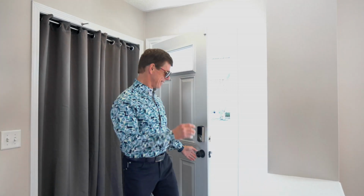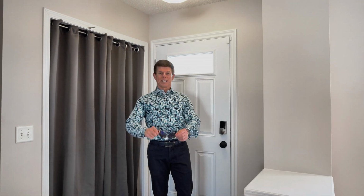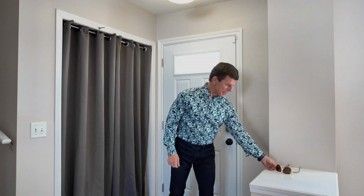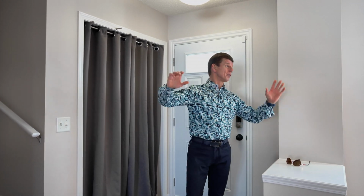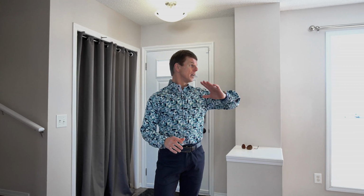Welcome indoors. Boy, spring's here. Gotta love that sunshine. Speaking of sunshine, you can see there's tons of natural light coming in through these large windows. This property is ready for you to take possession. Everything's good to go. We've got it all completely cleaned. Even the nicks and scratches that you would normally see, everything's been touched up and painted. So nothing for you to do, just come in and enjoy.